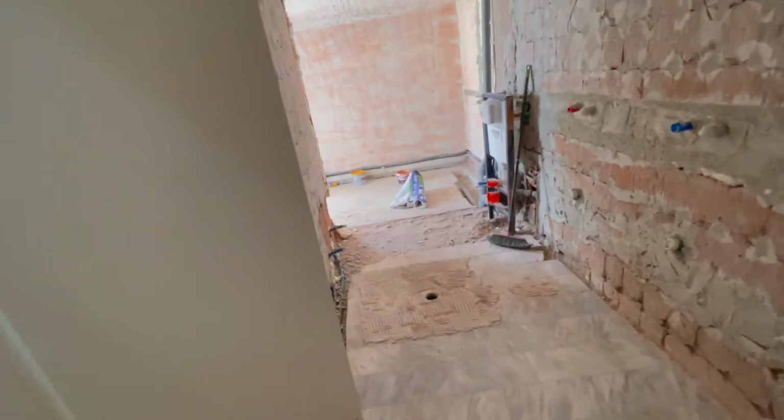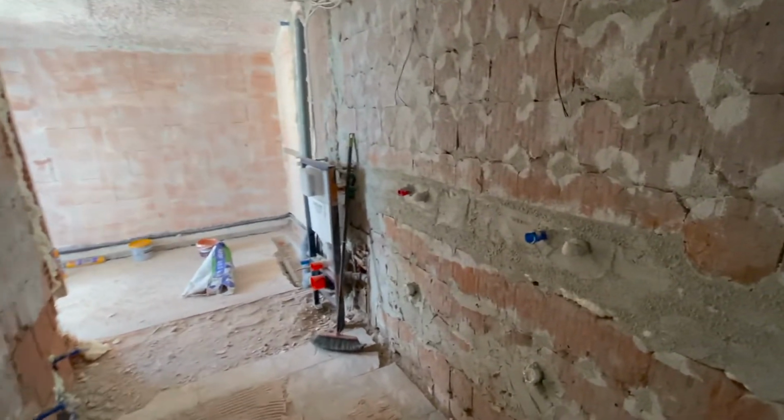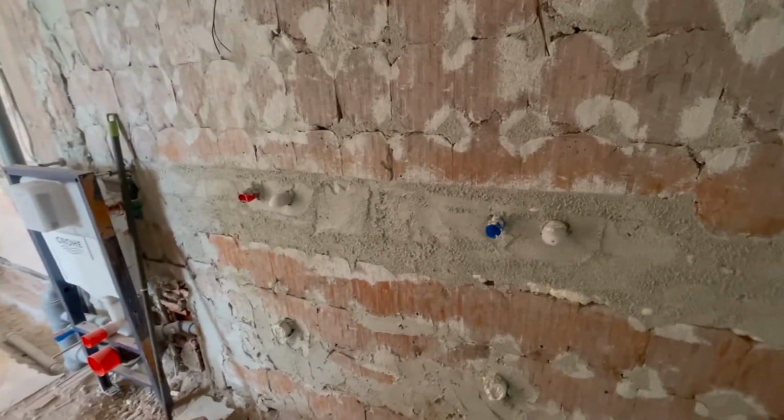And finally, I did explode everything. This was the very beginning of my new bathroom.